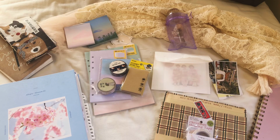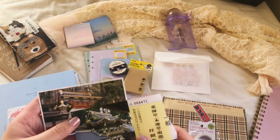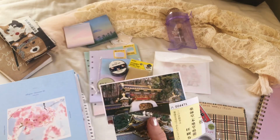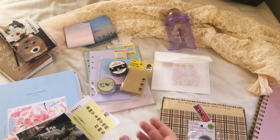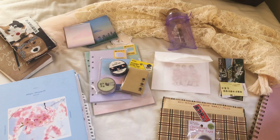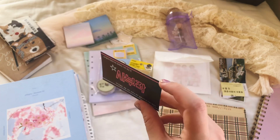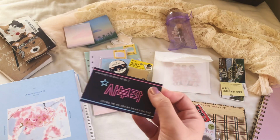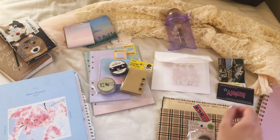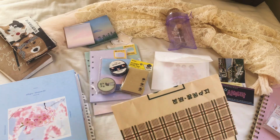here in the corner, I have some little tickets for admission into temples. I also went on a mini vacation to Nikko this week, which was beautiful. The fall foliage is just top-notch there. And so I kept the admission tickets because I thought they would be nice to put in later. And this is a business card for my friend's podcast, so check that out, I guess. I don't know why it's here, but it's here, so yeah.